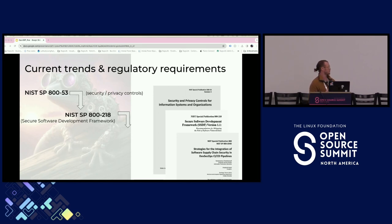Next is PS, prepare the software. Protect all components of the software from tampering and unauthorized access. Then we have PW, produce well-secured software. Well-secured software with minimal security vulnerabilities in its releases. And RV, respond to vulnerabilities. Identify residual vulnerabilities in software releases and respond appropriately to address those vulnerabilities and prevent similar ones from occurring in the future.